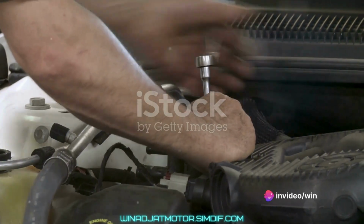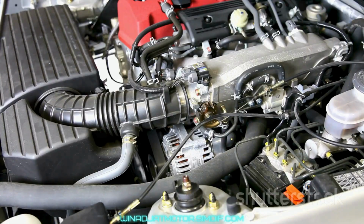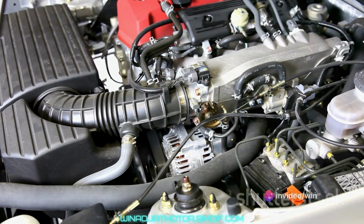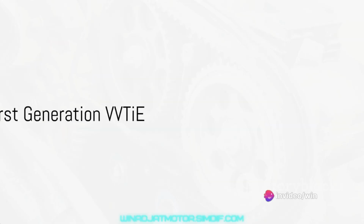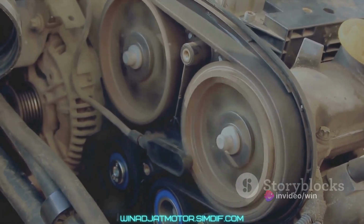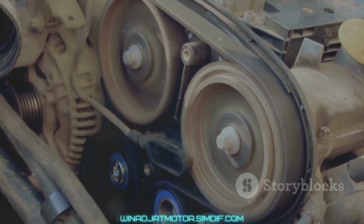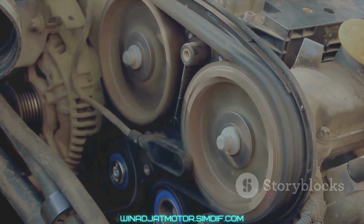Ever wondered how the magic of VVT-i, or variable valve timing intelligent system, works in your vehicle's engine? It's a marvel of modern automotive technology that makes your engine run more efficiently, providing optimal performance under a variety of driving conditions. In the first generation of this technology, often referred to as VVT-iE, or variable valve timing intelligent electric, the system smoothly adjusts valve timing in accordance with the engine's operation.